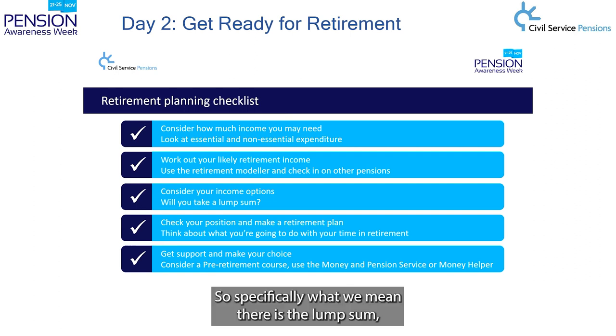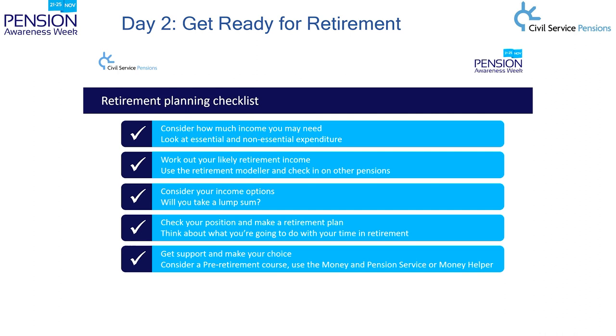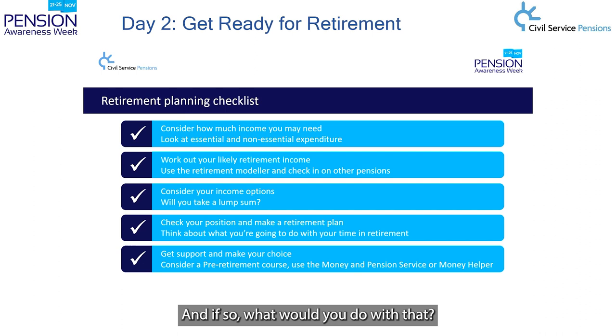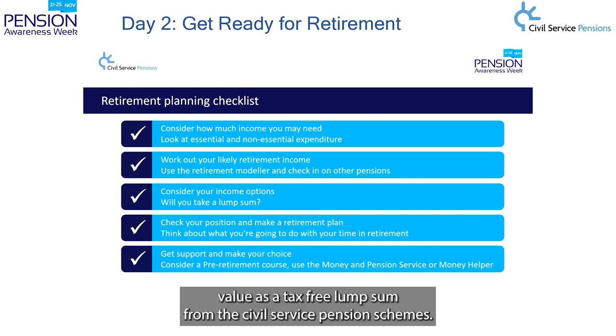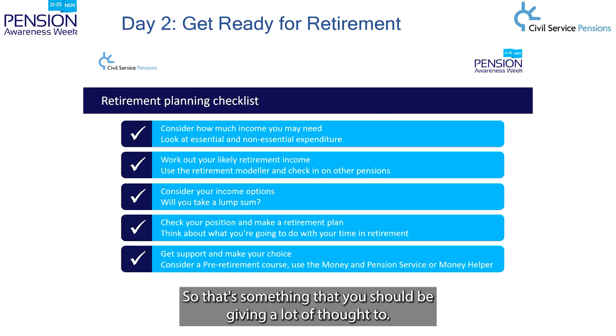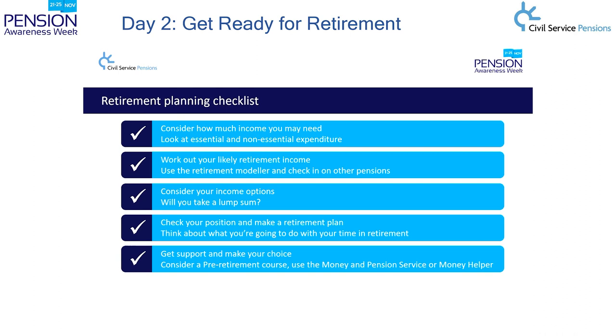So specifically what we mean there is the lump sum. Are you going to want to take a lump sum from your civil service pension? And if so, what would you do with that? What would you use a lump sum for? You can take up to 25% of your overall pot value as a tax-free lump sum from the civil service pension schemes. So that's something that you should be giving a lot of thought to. That's a really important decision to make at retirement.